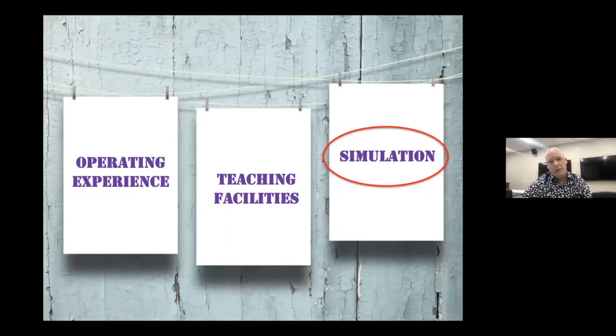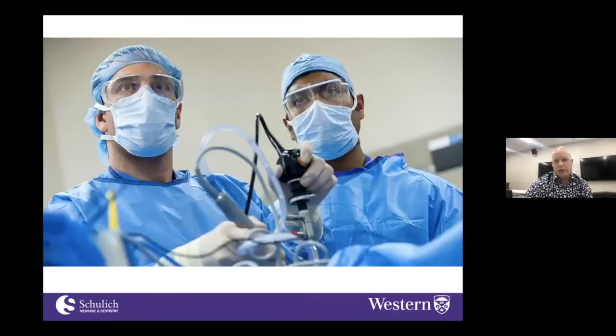And the last thing I wanted to touch on was the simulation skills that we're trying to build in with our trainees to augment the learning that we're getting in the operating room. There's no question that learning in the operating room is valuable, but we want to make sure people have the opportunity to gain those skills in different ways, potentially in less of a high stress environment, such that when they get to the operating room, the learning can be even more beneficial.